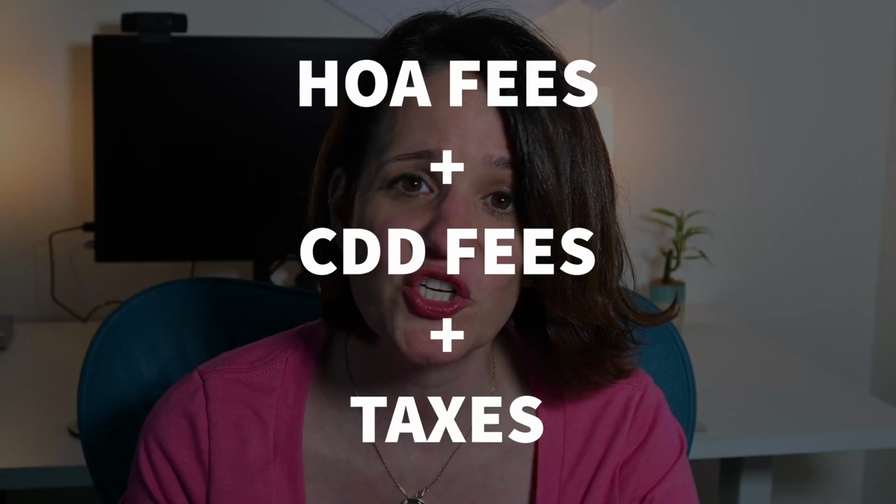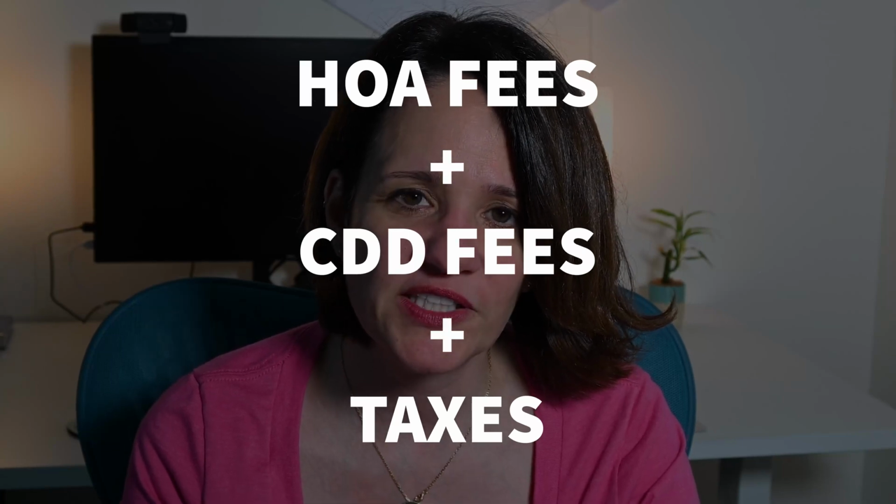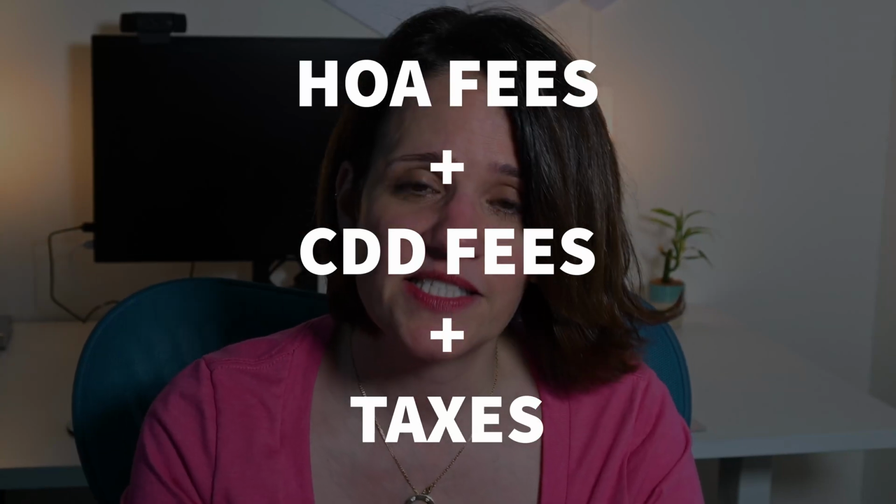Now you also want to factor in additional costs involved in purchasing the home, such as HOA fees or CDD fees, if applicable, and taxes as well. You want to make sure that you understand how much it's going to cost you to purchase this home, what budget do you need, and can I afford it?